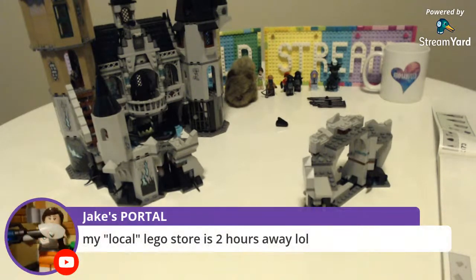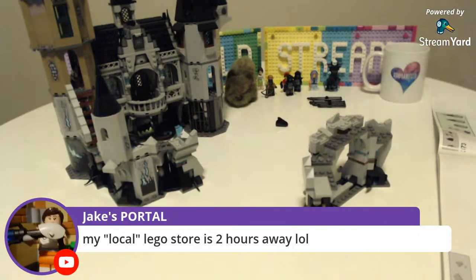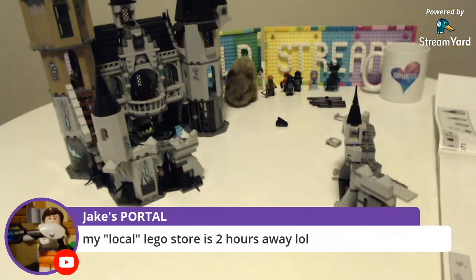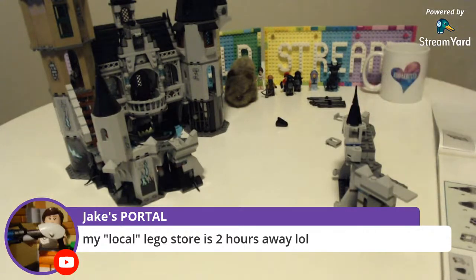My local Lego store is 2 hours away, lol. That's okay, Jake. My local Lego store is either in Singapore or Melbourne, both of which are a 4 or 5 hour plane ride away. So, yeah, there's nothing wrong with the 2 hour Lego store at all.